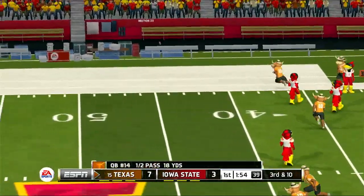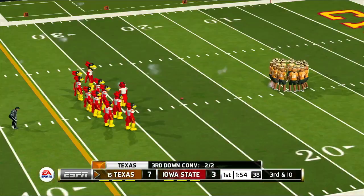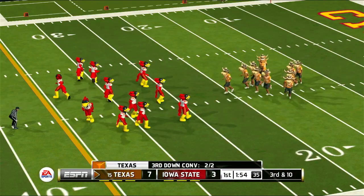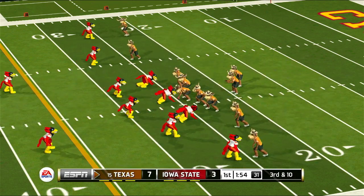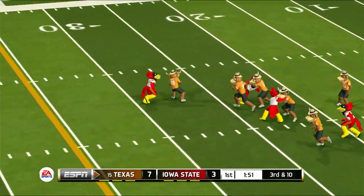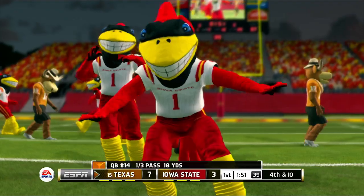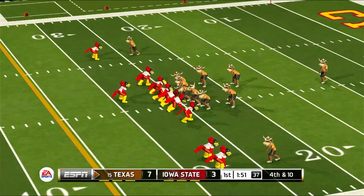Just throws this one away. From their own 25-yard line, third down. Man open, incomplete. You can't blame him for not hanging on to that pass. He got hit pretty hard.